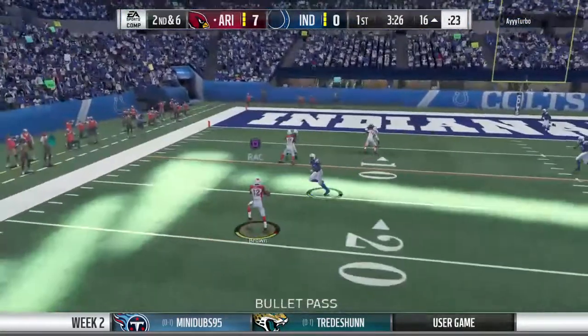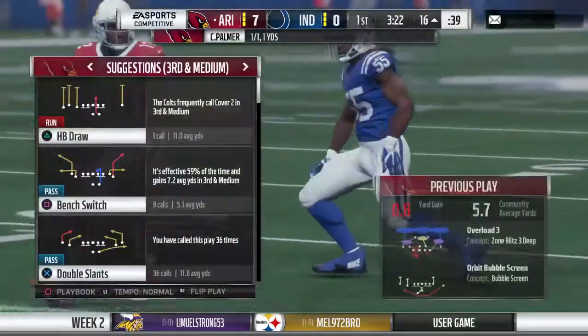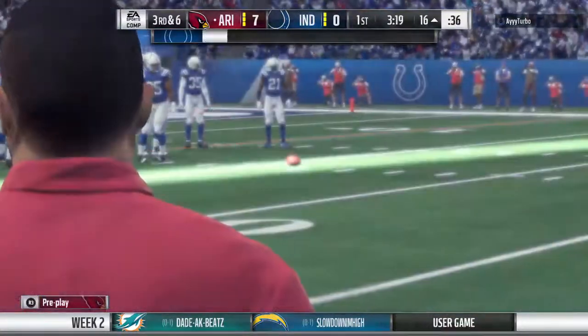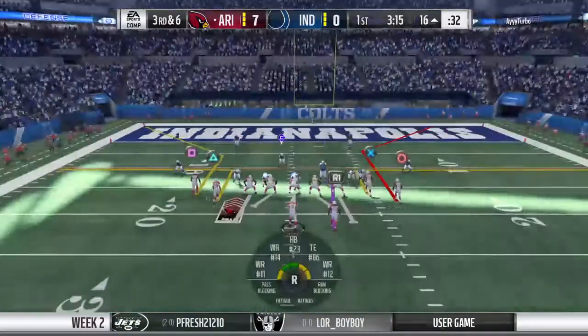Now Palmer to throw on 2nd down. Man open left side is Brown. And he'll take it down here just shy of the 15 at the 16-yard line. That catch good for only a yard, and it'll be 3rd down. They haven't made much of this great starting field position they had. Here's 3rd and 6.